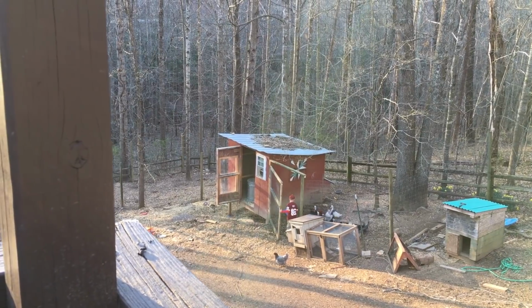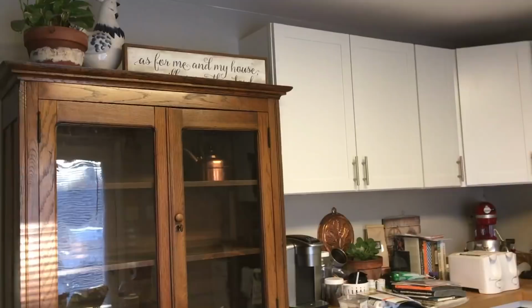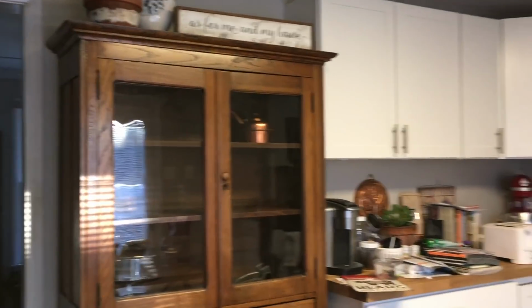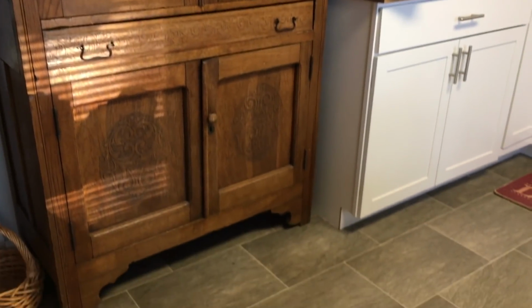Make sure you get that chicken in. While I am waiting for Junior to finish chores, don't look at my mess, that's all mail I gotta go through. I wanna show you this hutch. It is this amazing hutch.